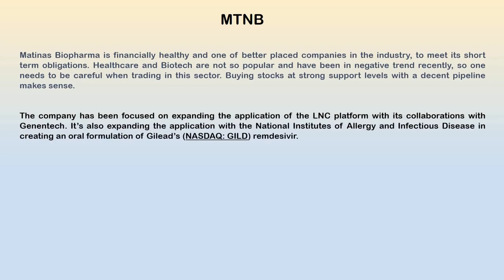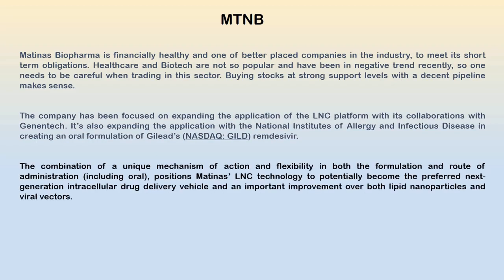The company has been focused on expanding the application of the LNC platform with its collaborations with Genentech. It's also expanding the application with the National Institute of Allergy and Infectious Diseases in creating an oral formulation of Gilead's remdesivir. The combination of a unique mechanism of action and flexibility in both the formulation and route of administration, including oral, positions Matinas LNC technology to potentially become the preferred next-generation intracellular drug delivery vehicle and an important improvement over both lipid nanoparticles and viral vectors.